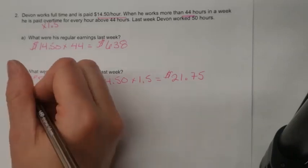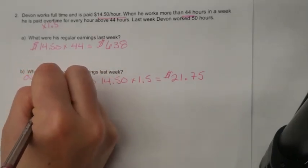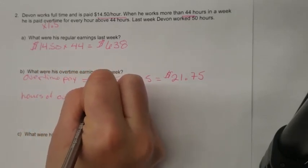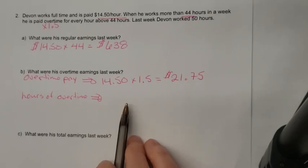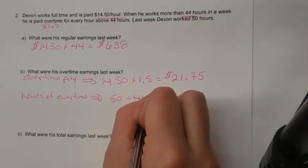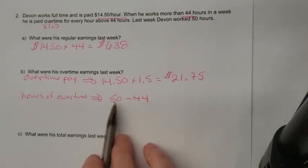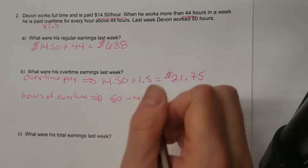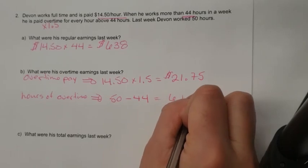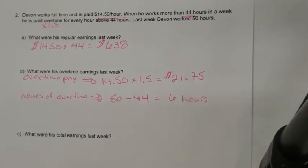And then you need to figure out how many hours of overtime. Now, he worked a 50-hour week, and 44 hours of that week were normal pay. So I want the difference between 50 and 44. You subtract the two, and we realize 6 hours he'll be paid this higher rate.